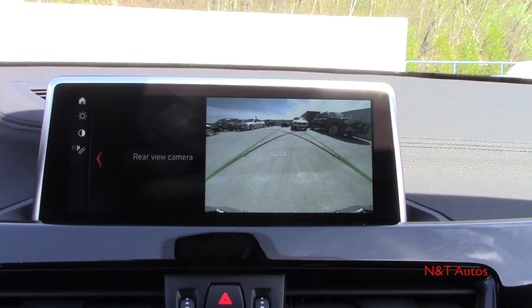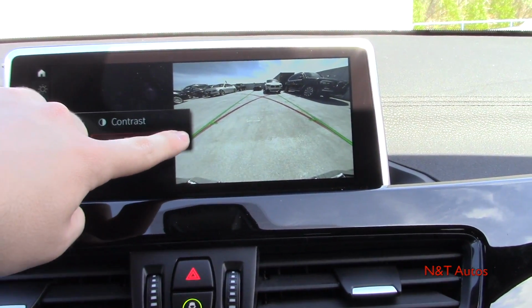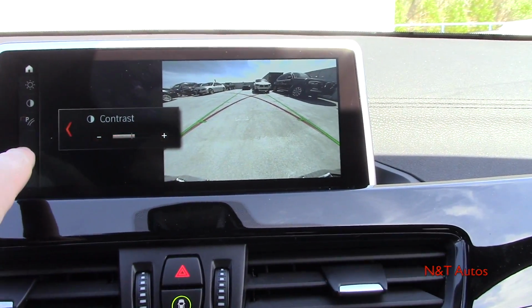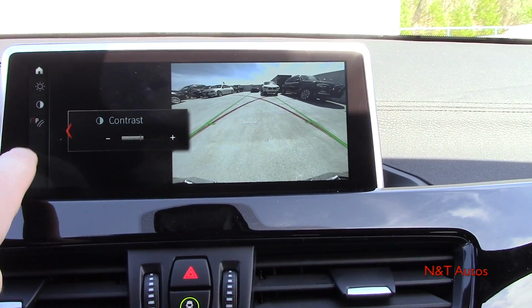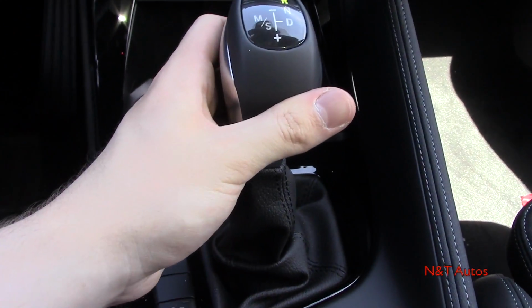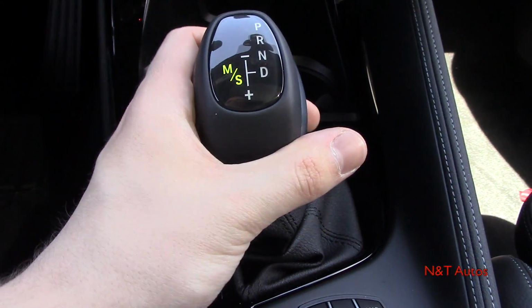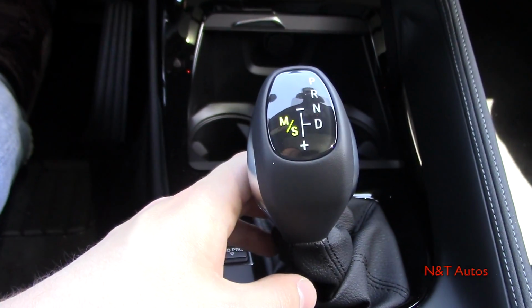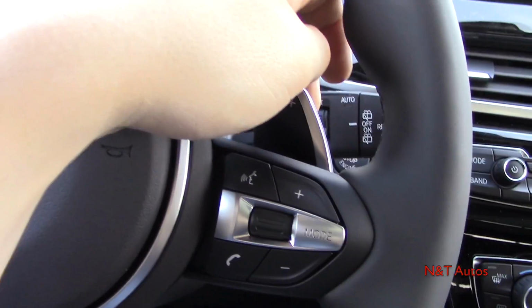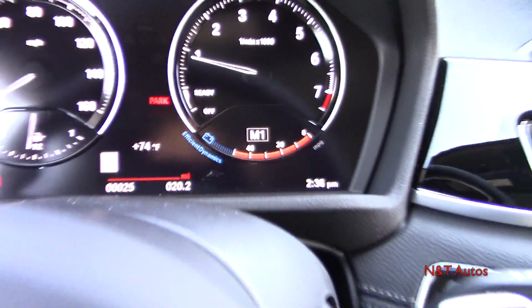And as you turn the steering wheel, you can obviously set different settings on the screen there. Changing the contrast, which is pretty interesting. You could turn on and off your guidance lines. We have neutral, then drive, and obviously a manual mode, which is pretty awesome. Then you can start going between all of your 8 gears, either down here or up here with your shift paddles. And the gears will show up right over here, as you can see.